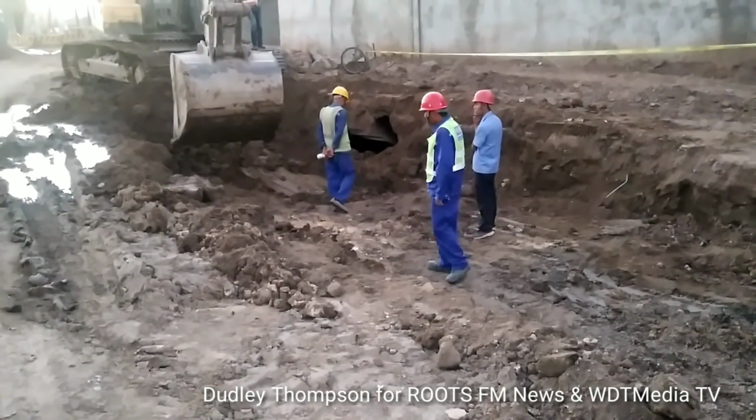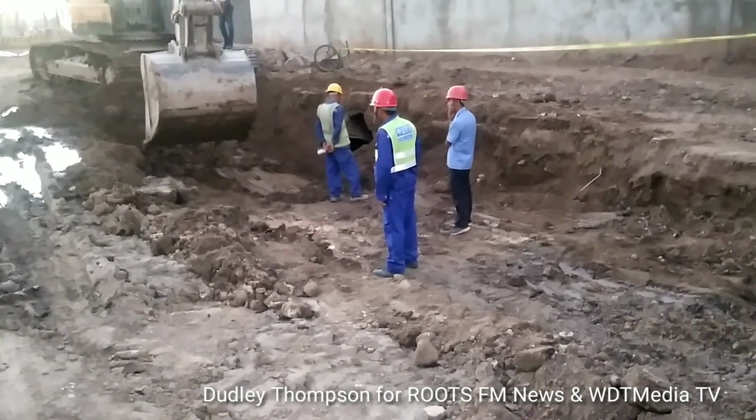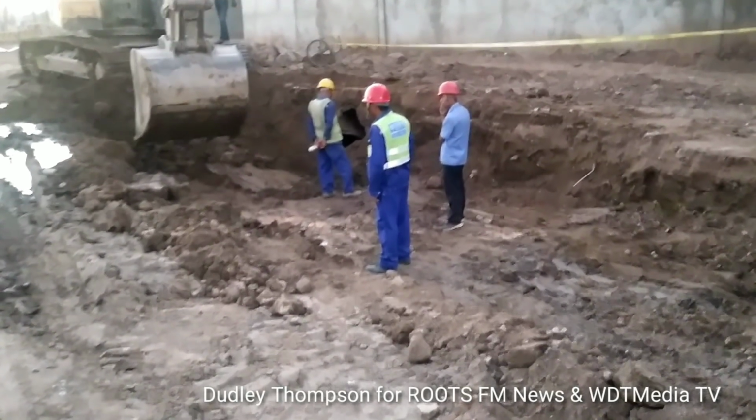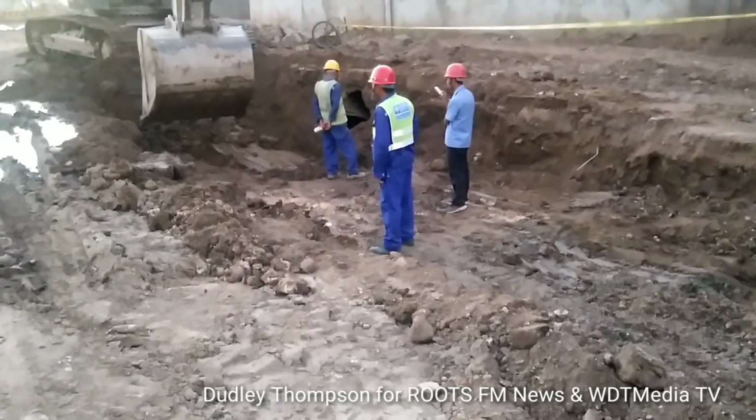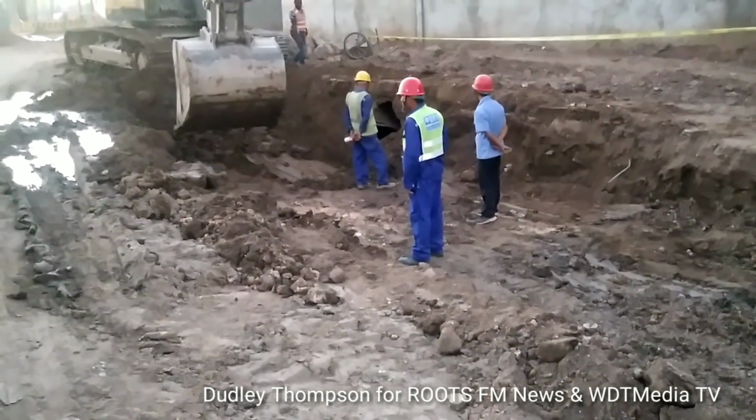We have just seen the workers here. They just burst a pipe that they just installed. A while ago, they were digging a trench here, and sadly, they have burst a pipe that they installed a couple of days ago.